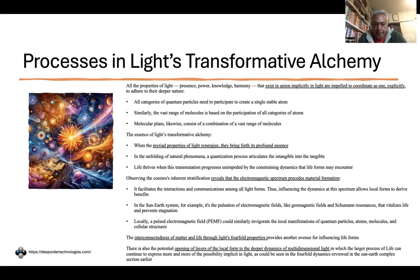And I want to make the point that the potential opening of layers of local form to deeper dynamics of multidimensional light requires all four of these dynamics to act simultaneously. So if I were to take some key points: there's the mechanical action of the electromagnetic spectrum that, due to its preceding other material form and having the fourfold architecture, can cascade something important in other forms of matter and light. We have then the fourfold pathway, which can also be activated mechanically, and then we have the architectural influence of having all four properties acting simultaneously, as in the Silent complex.